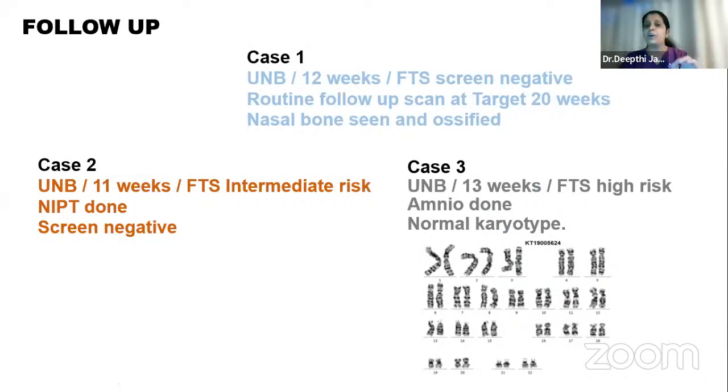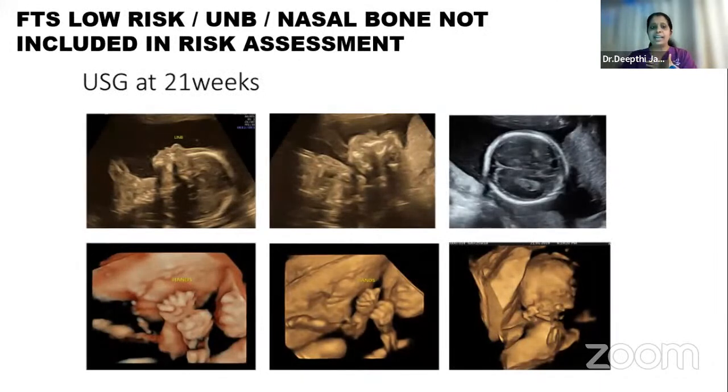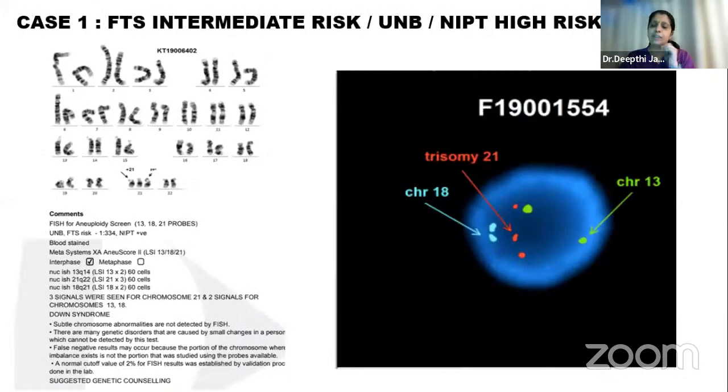That's very, very important. I think that's one of the main things I want to say as a take-home, because once we see an unossified nasal bone, we really get jittery. Yes, as a second trimester marker, when you see it, you definitely have to have a detailed anomaly scan. Here you can see the babies with clenched hands and fists with a short, depressed nasal bone. Then you can also see that this baby was a trisomy 21.